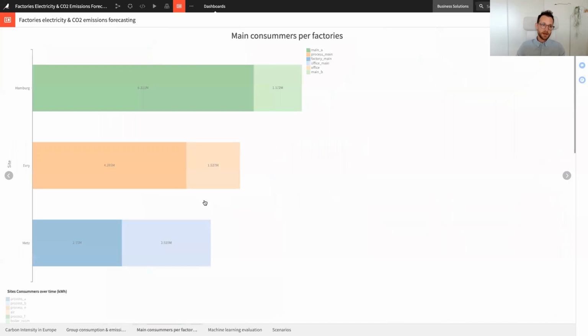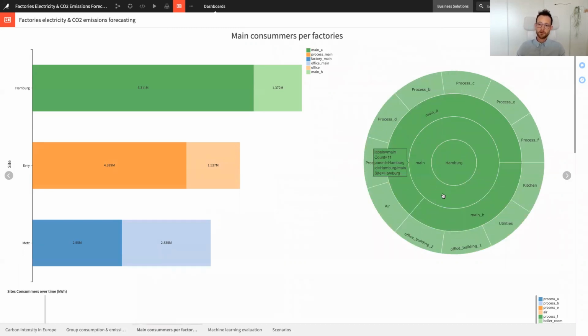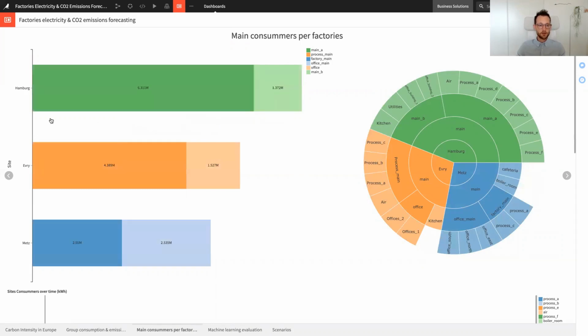In the next tab, you have the main consumer per factory. Here we still have this chart to recall that there are several levels of meters. So you have in the factory meters and sub-meters. So for example, if we deep dive into it, you have the main meter, which is counting all the electricity consumption for all the site. But you also have a sub-meter, for example, here it's the main that concerns most of the process. So the process consumption, and all the rest is about building, offices and utility. And here we have the details. So the main A in Hamburg is actually the main consumer. You have the same profile of consumption in Évry, but you can see that in Metz it is pretty equal because it's probably some headquarters, so the consumption profile is a bit different.